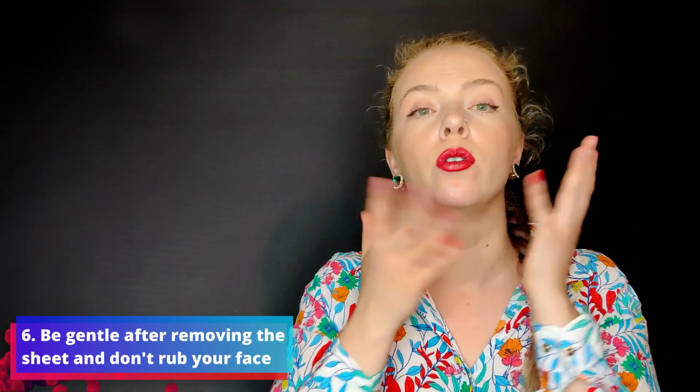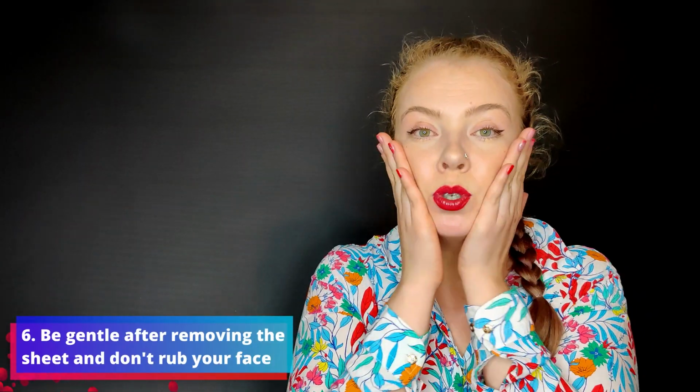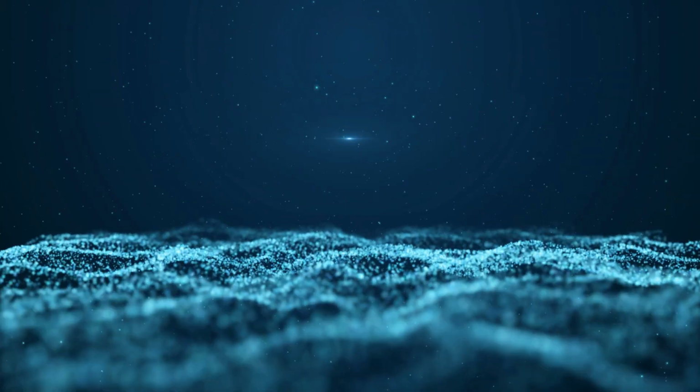When you're done with your sheet mask and you remove the sheet, make sure that you are patting gently the skin. You're not just rubbing it all over. You're trying to push everything into the skin.